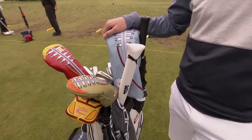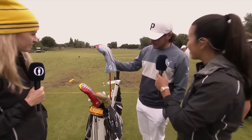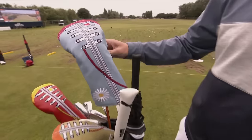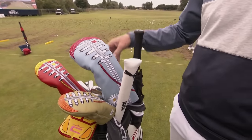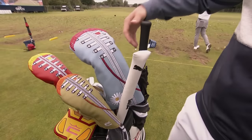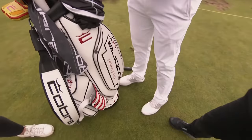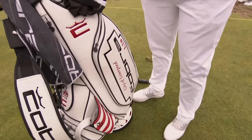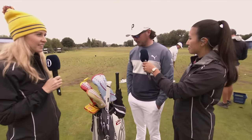Surely it's worth pointing out these head covers, because I don't remember seeing them last week. I feel like you're going on a theme here. Yeah, we've got guitar head covers. They're the Beatles themed, which is pretty cool. And I've got this City of Liverpool golf bag with the postcode and all the bits and bobs on it. So that's amazing. Pretty cool setup for the week, and hopefully it brings me some luck.